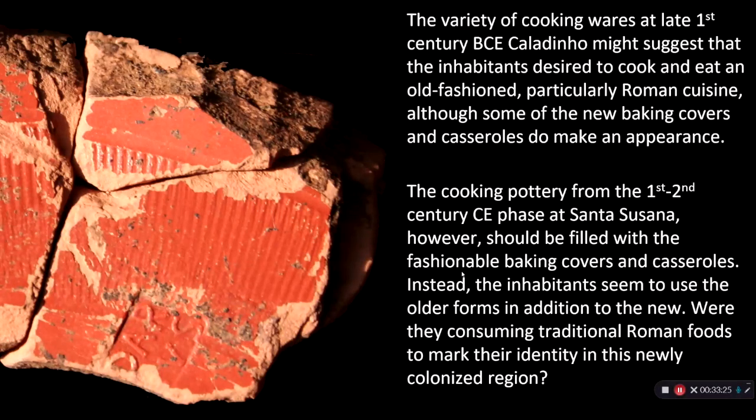The cookingware at Caladino also tells us that the inhabitants are very interested in that old-fashioned Roman cuisine, cooked in those flat-bottom trays or in those big globular pots. We do see some of those casseroles and a few of those newfangled baking covers make an appearance, but they're very insignificant compared to what we're seeing at Santa Susana just a generation or two later. Santa Susana should be filled with those baking covers. And it does have a few, 2% rather than 0.3%.